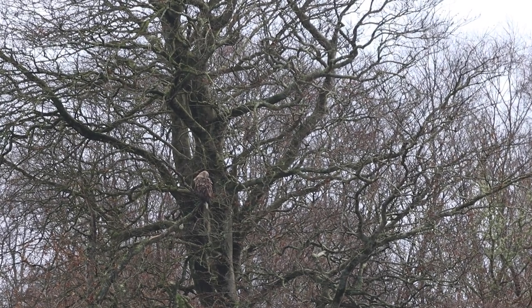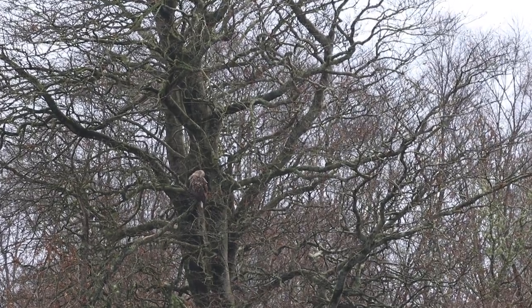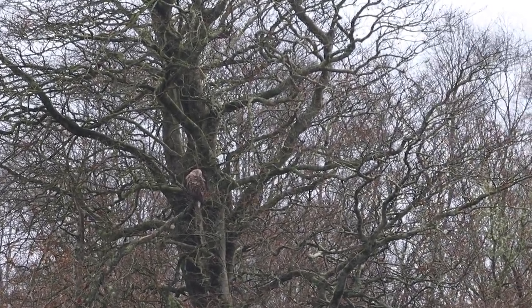Soaring high up in the skies of Mull, the impressive white-tailed seagull patrols the area. This is the largest bird of prey found here in the UK, and it was actually extinct here in the early 20th century, but has since made an amazing comeback after conservation efforts.